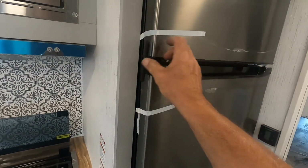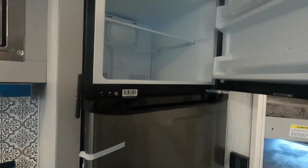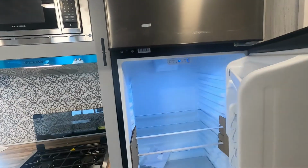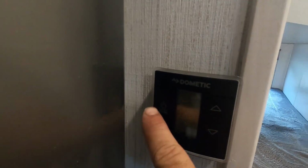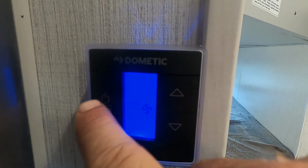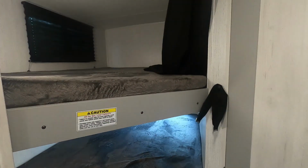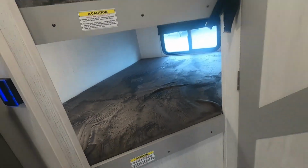On your fridge, safety travel strap. Come up the side, there's your temperature control. Thermostat will be behind your fridge. You can turn on your fan, your AC, or your heat all from here. Bunk area, 200-pound capacity, I know there. 300 on your bottom.